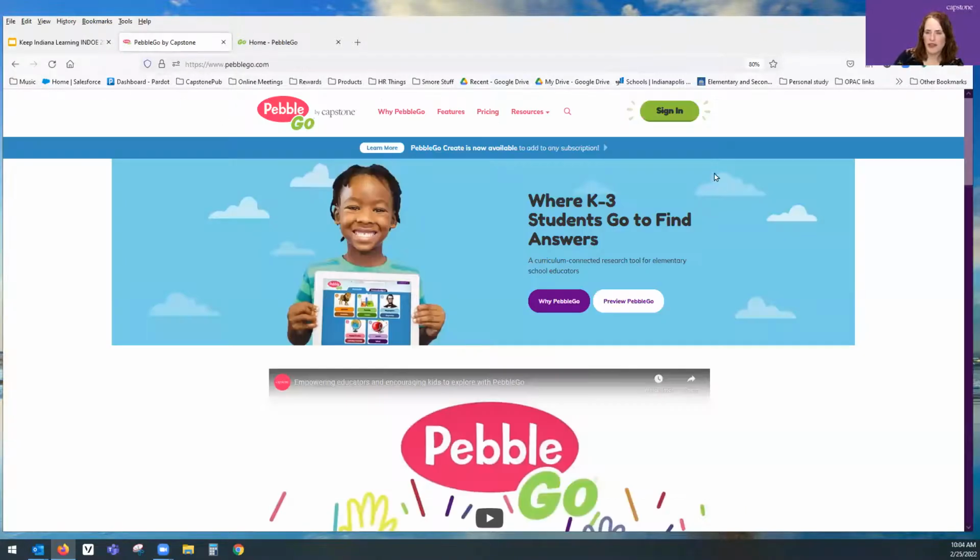So I'm going to jump right over here. This is the PebbleGo landing page. It's just at PebbleGo.com. This is a great resource as you investigate further into PebbleGo and see whether it's a good fit for your school. You will find all kinds of information here, including information on Capstone Connect and PebbleGo Create.